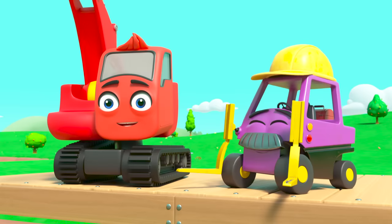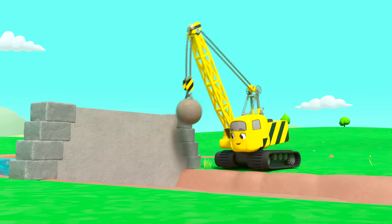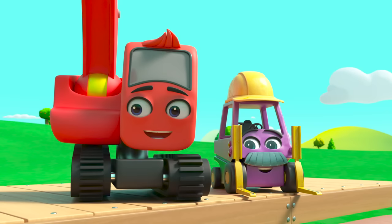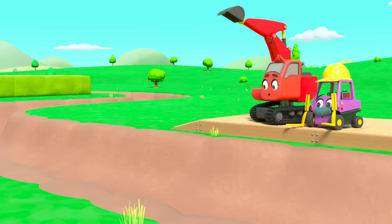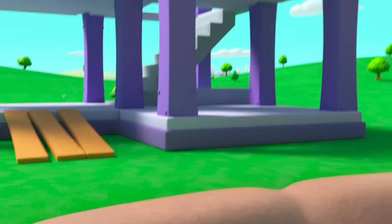Dazey's ready. And smash. Here comes the water. It'll reach Digley and Mr. Rubble any second. Any second. Where is it? There must be a blockage somewhere.